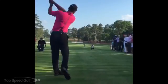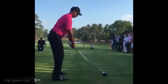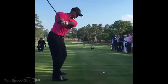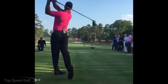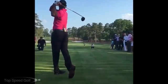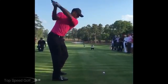But we'll see how his swing looks when he gets back in the tournament this week. And I'm going to compare that with some footage of early 2005 Tiger Woods. We're going to make a comparison of the changes in the swing, a little bit of the difference in the finish, and why I think that he may still be fighting those injuries. But we'll see. A lot may have changed in the last few months.